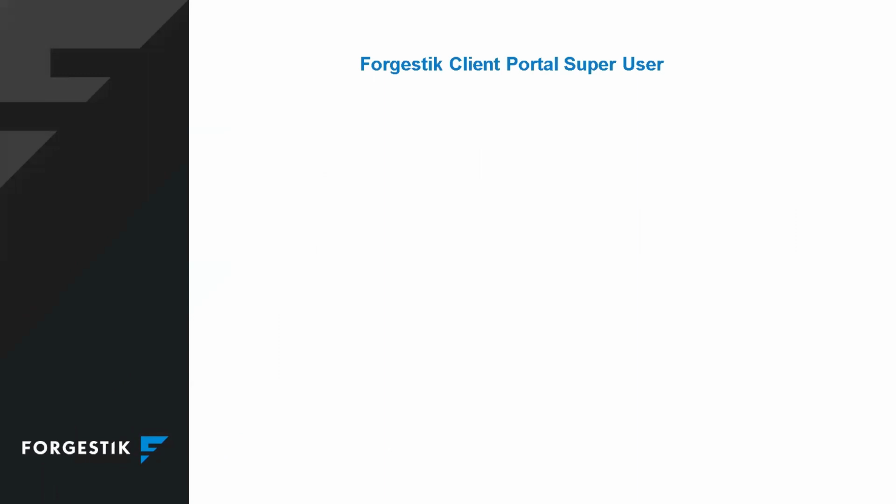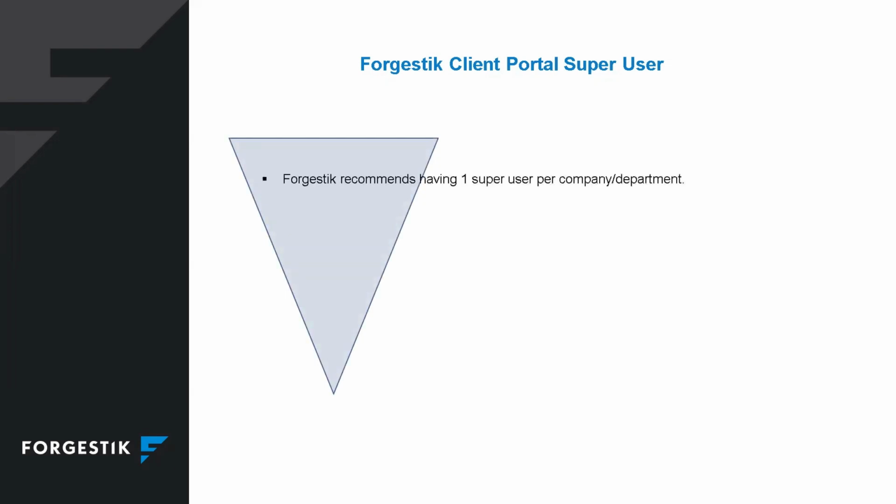All right. So like we mentioned at the beginning, Forgestik Client Portal Super User. The reason for it is, as mentioned, to funnel as much as possible. We want one person per company or one person per department, depending. That person becomes a super user. Not necessarily a super user for SAP, but a super user for troubleshooting the issues. It could be someone from IT, someone from management, or even just a standard employee on the floor. This person would see all of the incidents that happen on a regular basis, so maybe they'll be able to troubleshoot it. Plus, they'll also get the answers that we provide them, so it's kind of like on-site training as well. They'll be able to go through additional steps in order to try and resolve it as much as possible.